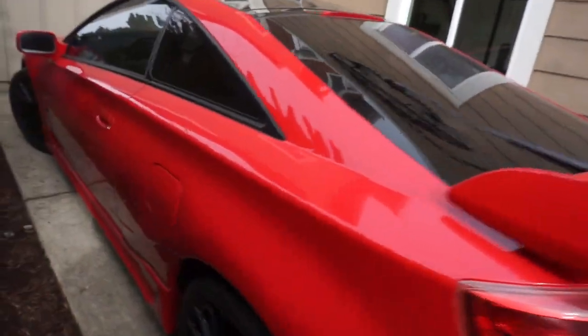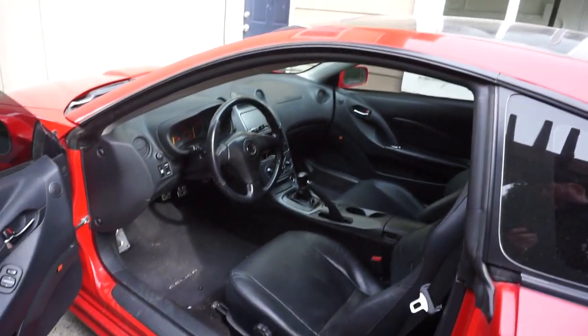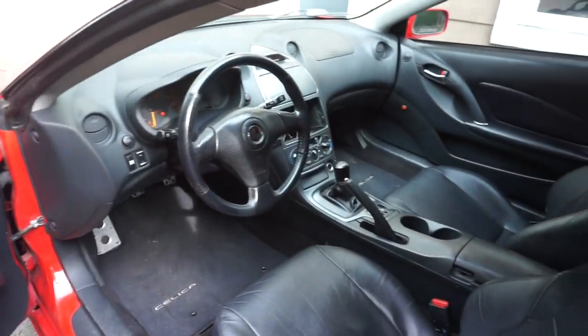We're gonna be working on my Toyota Celica GTS today. I know you guys have been wanting to see a lot of this content. Currently, I have a check engine light and the VVTL-i will not engage. So I'm gonna show you guys how to fix this and what this code is.